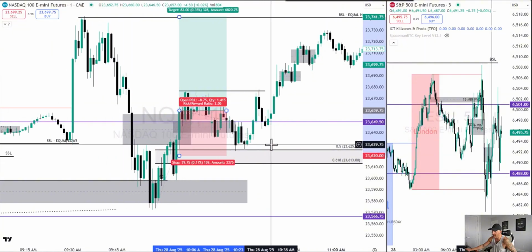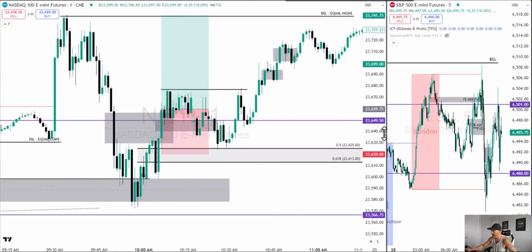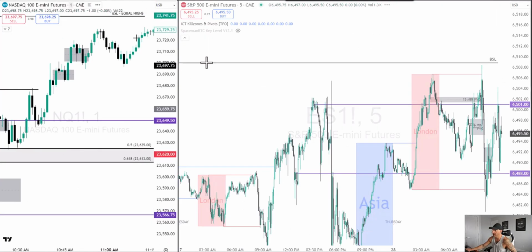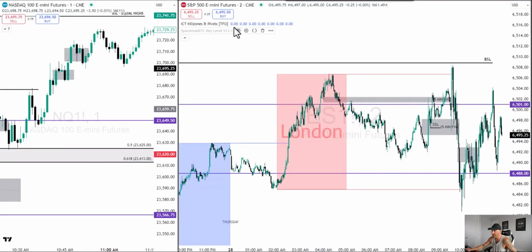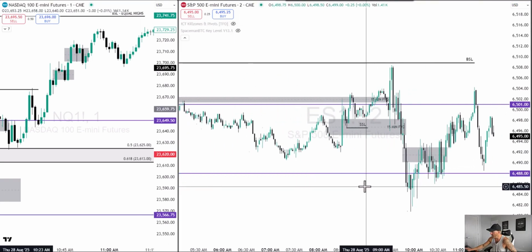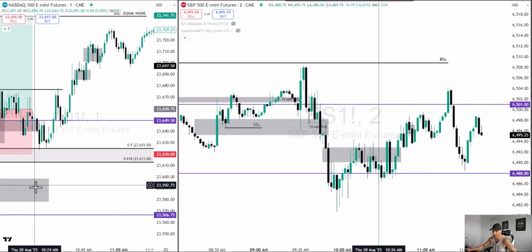I was really just trading what I seen. Okay, and if you look over at NQ ES at the same time, we'll jump down to the 2-minute. Let's get rid of these pivots here, these kill zones. And if you look, we pushed above.